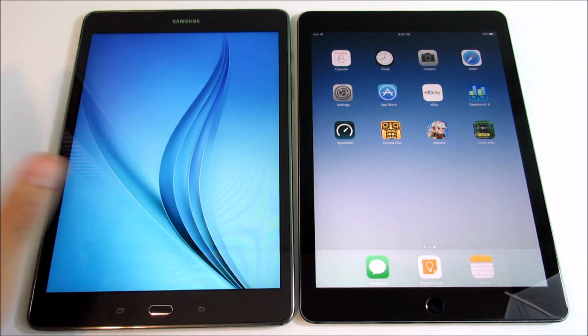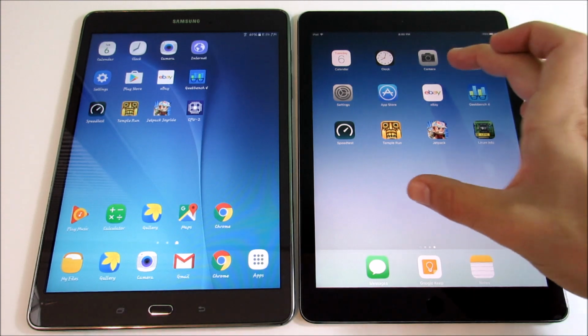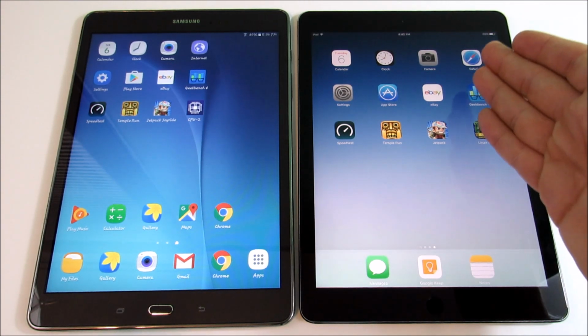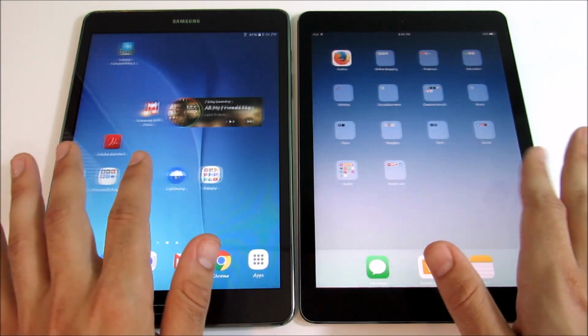You know, the S2 would probably be closer to this iPad in terms of that aspect, but what we're just trying to see is how much of a difference not 500, like 400 bucks get you. This is like a $200 to $300 tablet. This is like a $600 to $800 tablet. So let's see how different they really are.